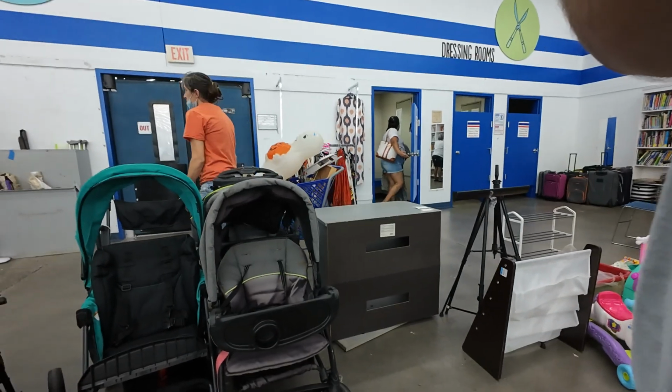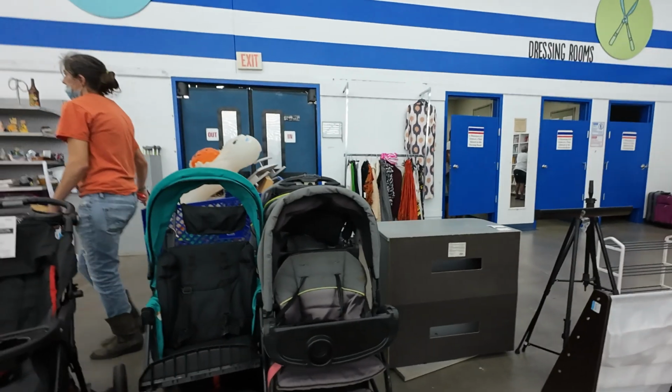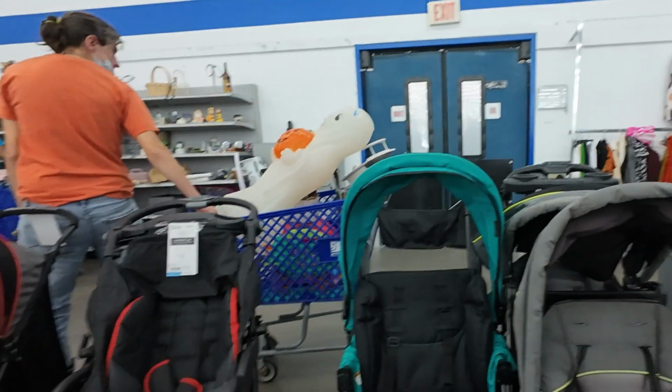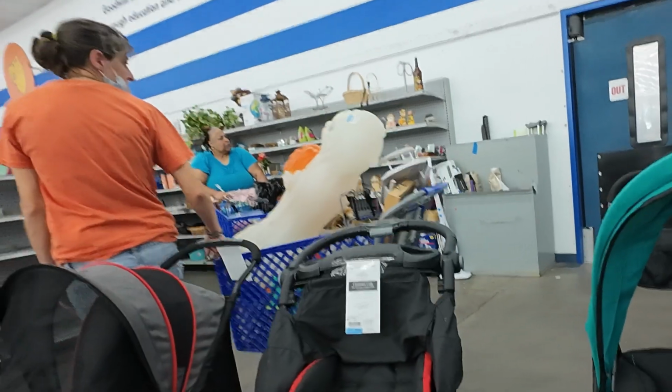I didn't find anything in the clothing section. I just missed out on an awesome ghost Halloween blow mold. It was marked at $3.99. That one really hurt. But let's go to the Salvation Army.